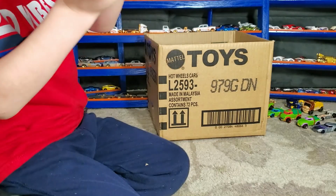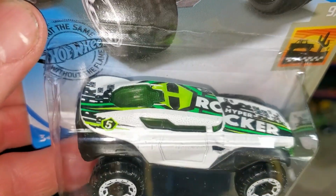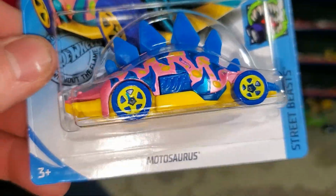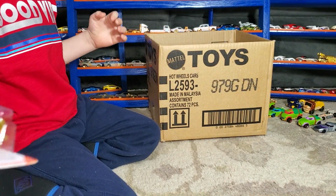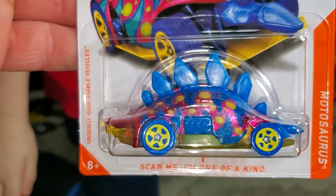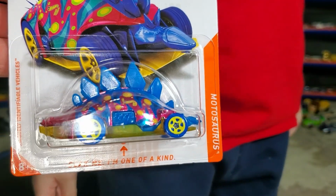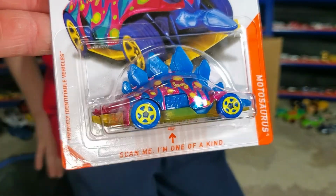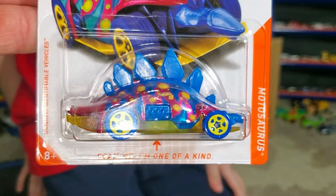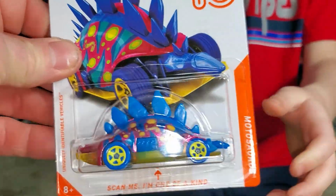The Hyper Rocker, new color. Motosaurus, the mainline version of the Motosaurus, and the ID Motosaurus. This is the third ID we pulled from a case. We got the Night Shifter, the Time of Taxi, and now we got this. The only one we didn't get is the orange Ford Escort.